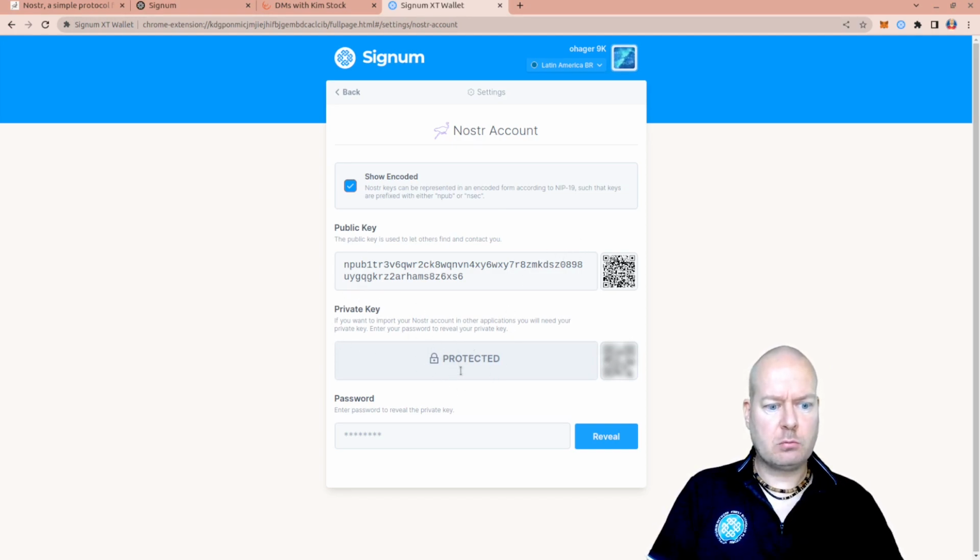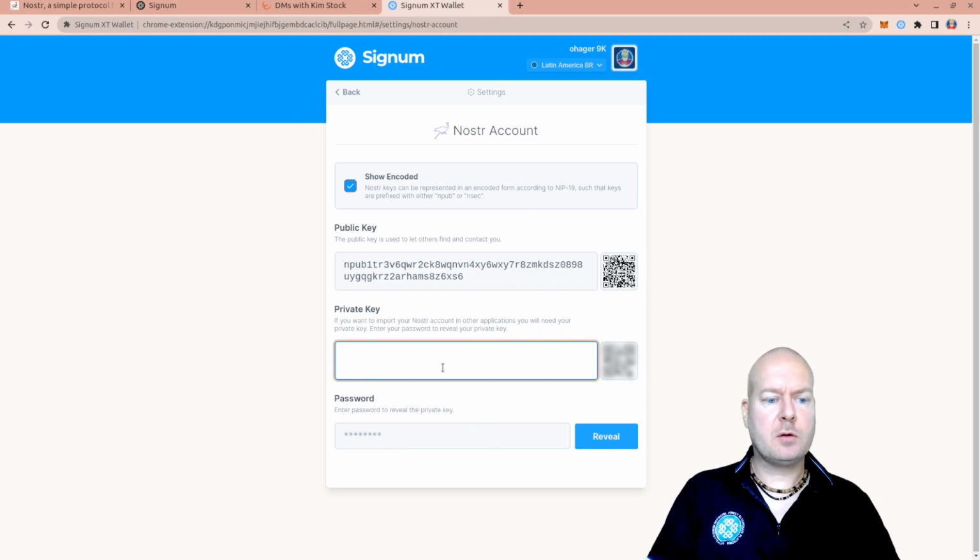You should not reveal it. So if I click right now inside, it's empty because I need to use the password to reveal that. I won't do this here because that is my account. But you can imagine if I put in the password, this is the master password of the wallet, then I get access to the private key, which I can then use to import my accounts, for example, to other clients.